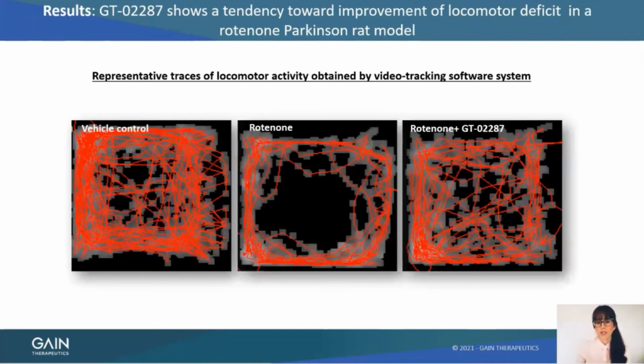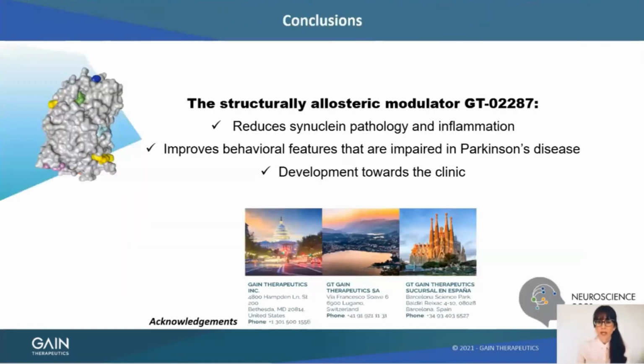Finally, we can see here representative traces of locomotor activity in the open field of a vehicle-control, rotenone, and rotenone-treated rat. We can conclude that the orally bioavailable and brain-penetrant lead GT2287 ameliorates alpha-synuclein pathology, inflammation, and behavioral phenotypes in a dose-dependent manner in a Parkinson's rat model. This finding points to the lysosomal GCase enzyme as a promising target for the restoration of key biological activities found to be impaired in GBA-related Parkinson's disease, as well as in sporadic PD patients, thus guaranteeing further development towards the clinic.